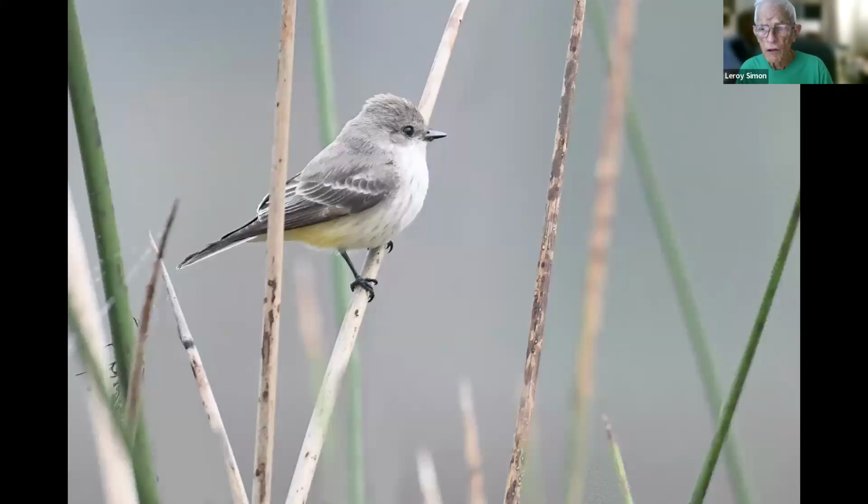This is a female vermilion flycatcher. The female came in about two winters. You could find her there around the second pond, but I never saw the male. And usually it's not found in Florida, so it was an unusual bird to have in the area.